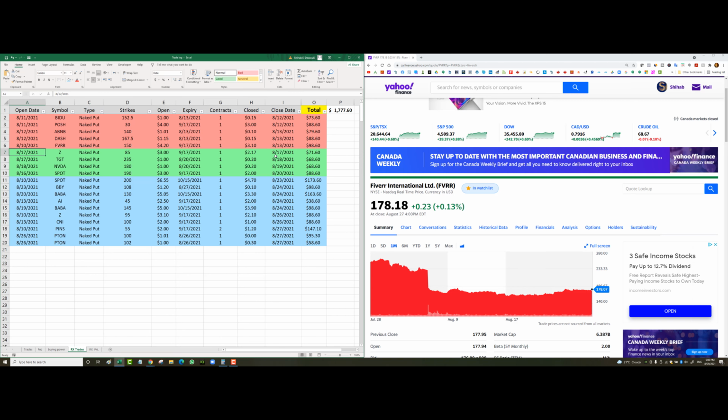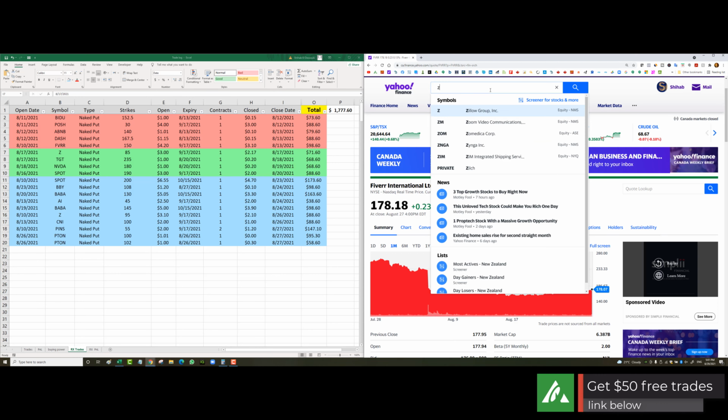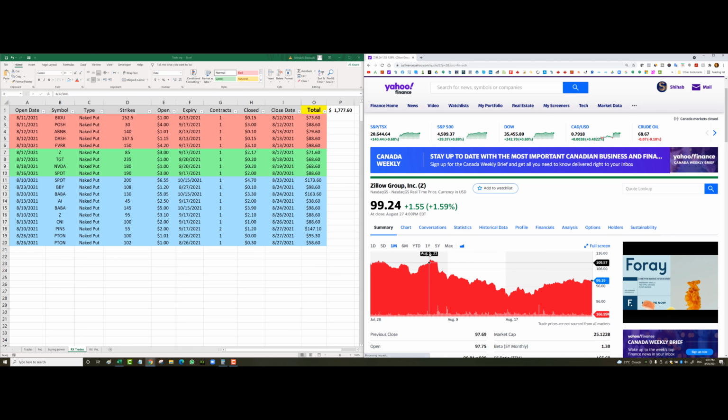The next trade here is Zillow, Z. Opened August 17th, closed, not sure if it was closed the same day, but maybe it's a typo. So let's just look at the chart. Zillow, August 17, 85 strike. Yeah, it was probably closed the same day. So August 17, Zillow, as you can see on the chart here, reached its lowest in the past month.